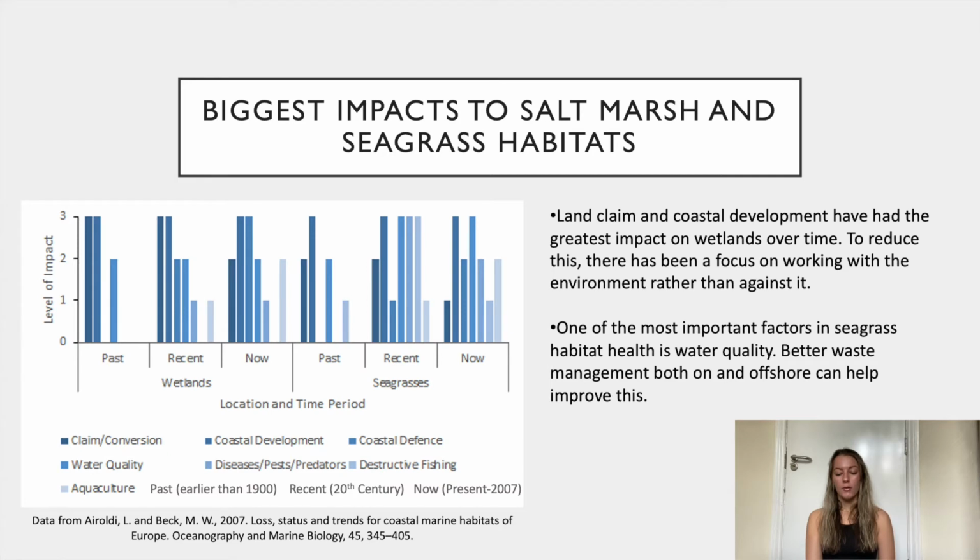We focused our research into salt marshes and seagrasses. This graph, produced using data from Eroldi and Beck, shows the level of impact of different drivers on wetlands, including salt marshes and seagrasses. They are rated from 1, the lowest level of impact, to 3, the highest. Seagrass health is very dependent on water quality.